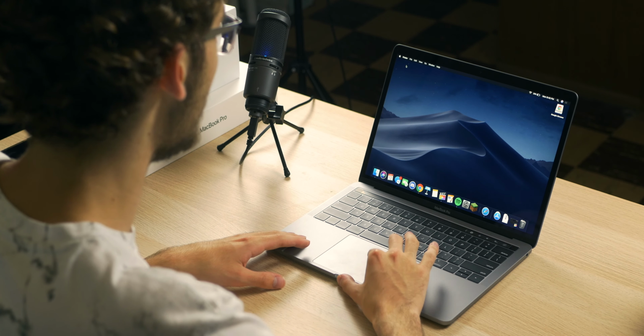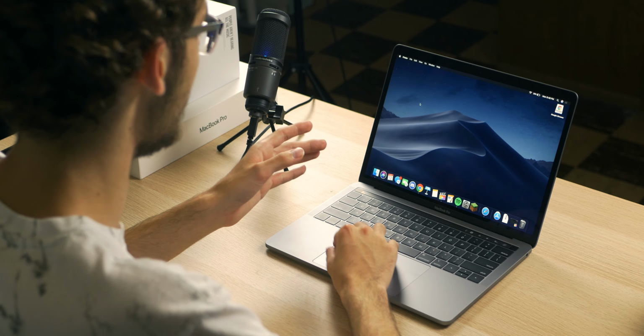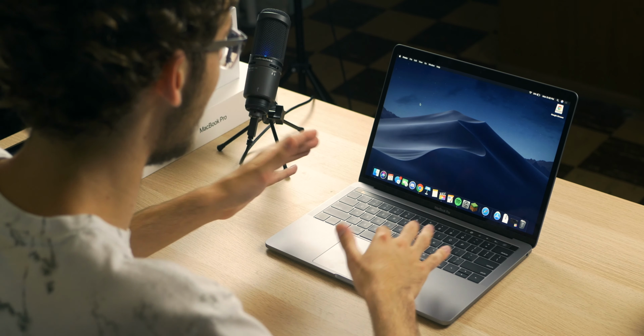And the trackpad, too, as we know with the 2016 and up MacBook Pros, is just massive. And I love the fact that I can just really drag my finger around without having to worry about going off of the actual space provided by the trackpad. It's huge and it's a big plus. And yeah, I'll just say overall, I'm very impressed with this device.